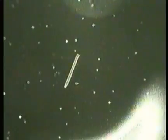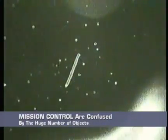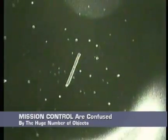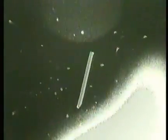This view showing the satellite. Again, just moving into sunrise. 81 nautical miles now from Columbia.